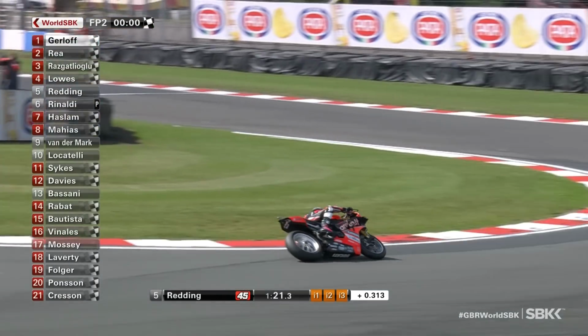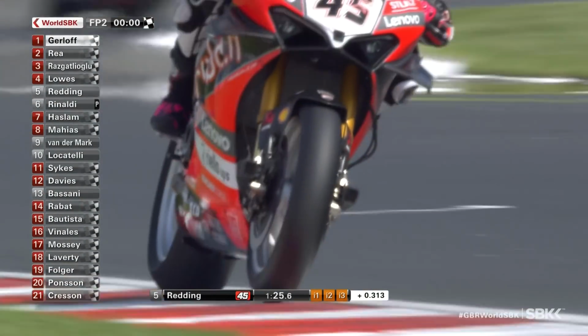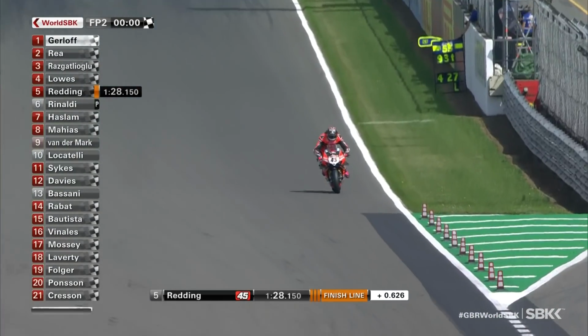Sykes, of course, with that early crash, so you can probably discount him a little bit for that. But certainly for Jonathan Ray, it shows just how competitive his times were this morning and also this afternoon to be quite competitive as well.